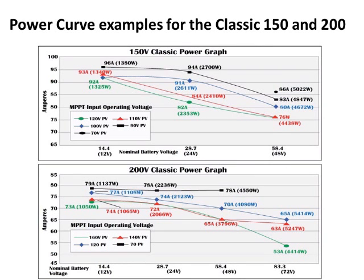Here we show the power curves for the Classic 150 and 200 models. We were able to make a sliding current limit for the Classic. As you can see, the output current limit is based on battery voltage as well as input voltage. The wider the separation is between input voltage and battery voltage, the more heat we put into the components. This is going to be true of any MPPT charge controller, not just the Classic.